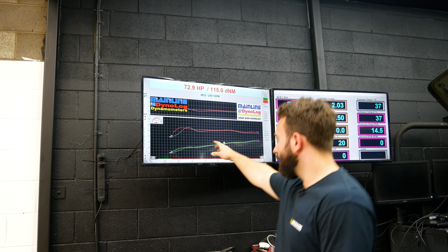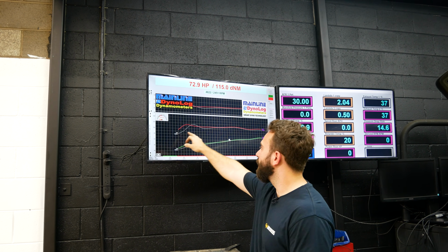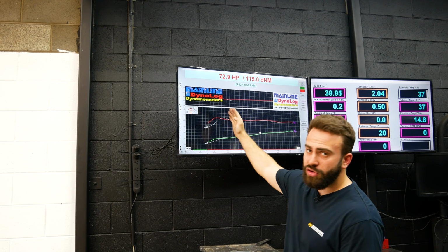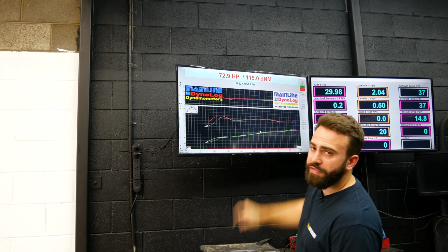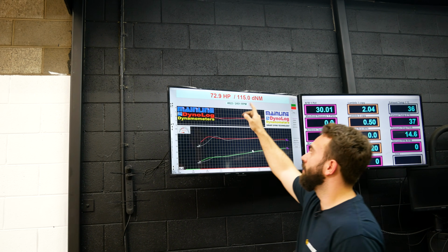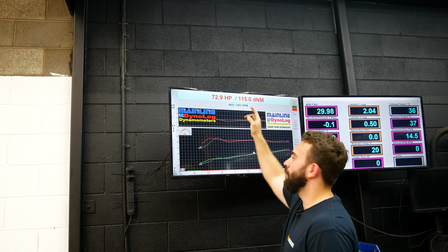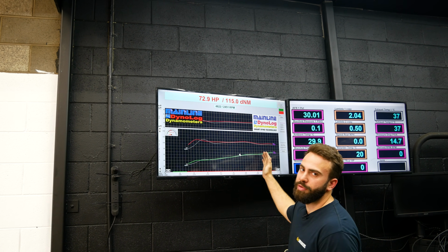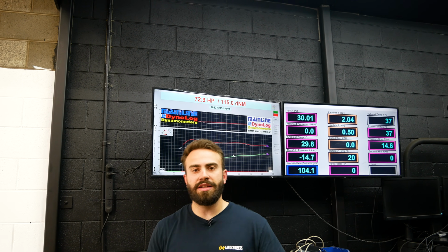So this here is our torque graph and this is our power graph. Right at 2,400 RPM, we're seeing our peak torque number of 115 Newton meters to the wheels. And we are seeing our peak power of 72 horsepower at 4,800 RPM. So that's right at pretty much redline. I thought these revved to 6 something.